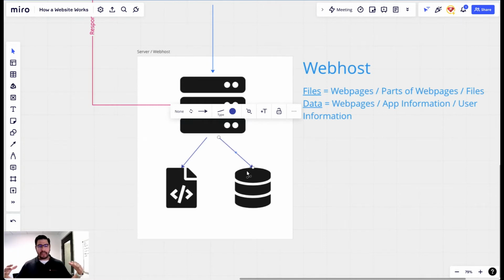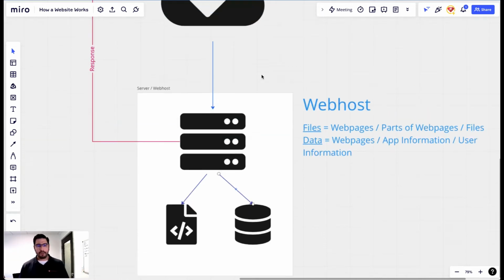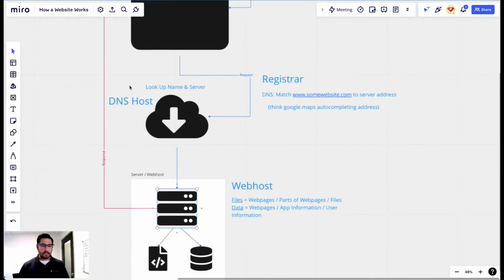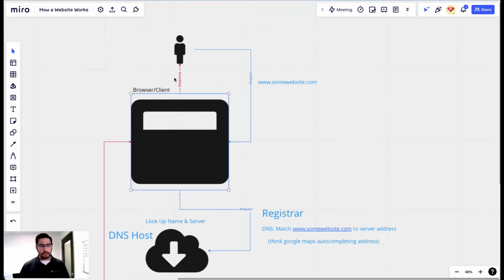It's going to find that information and say, all right, somebody was requesting somewebsite.com. Let's go look up all the pictures associated with somewebsite.com. Let's get all the code generated for somewebsite.com. And then let's send it back through the browser so the person who makes the request is able to see that information now on the browser.